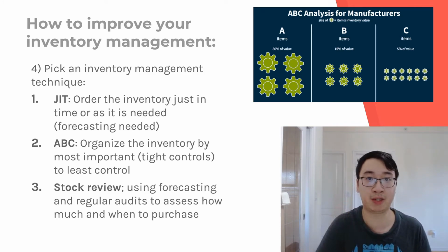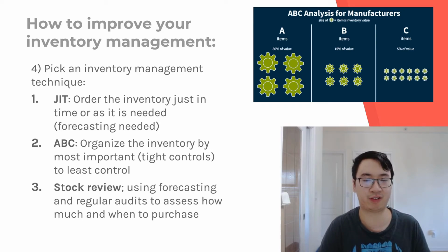Now the problem is this could run into some shortages, because if you don't order enough inventory and you're doing just in time, you lose out on those sales. So it's really important for just in time that you use forecasting data to predict when your customers are going to go to your business. But it's not always a perfect science, which is why it's a little bit more complicated.